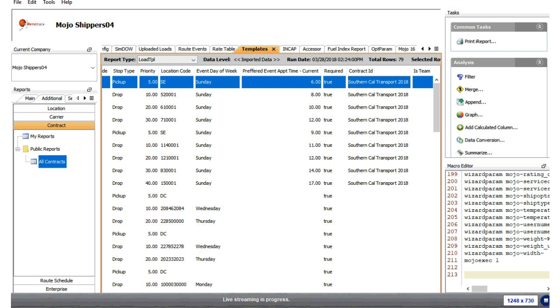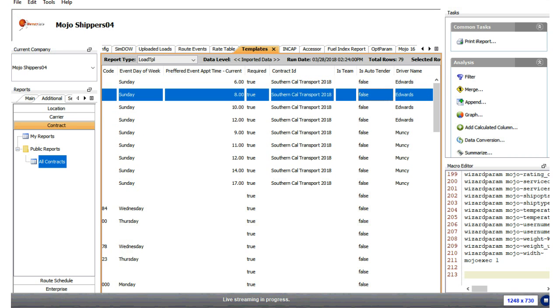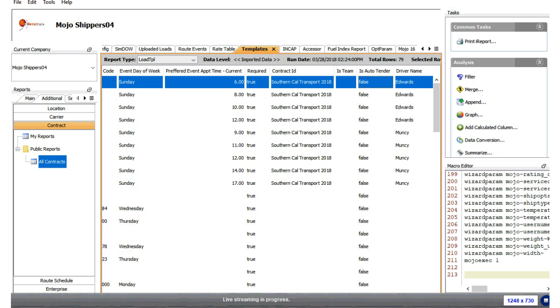And then finally, a couple more things. You can define the specific carrier, and then whether you want it to be auto-tendered or not auto-tendered. And then finally, pre-populating the driver. So you already know the driver that operates this every single week or every single day. Automatically populate that driver information, just saving keystrokes.